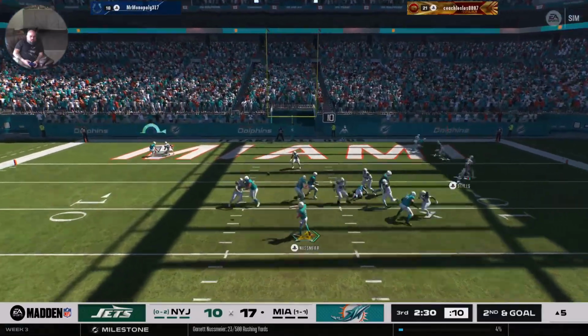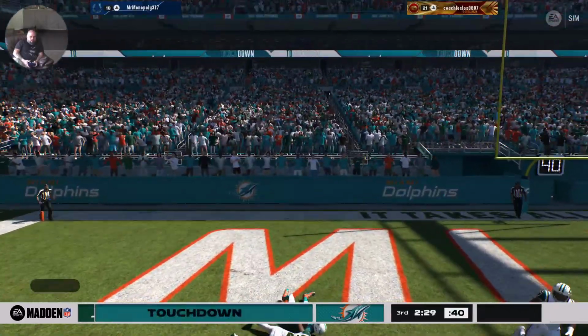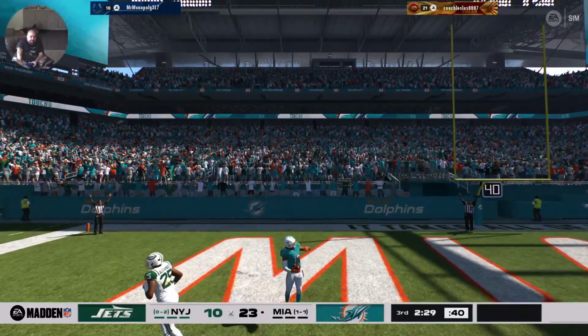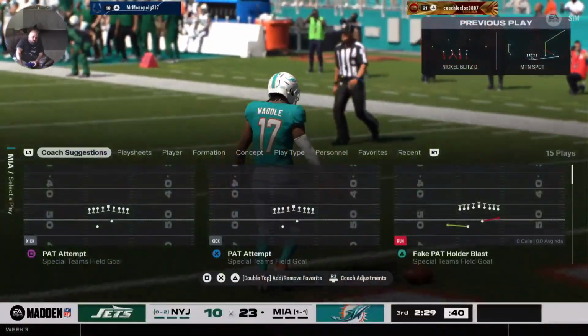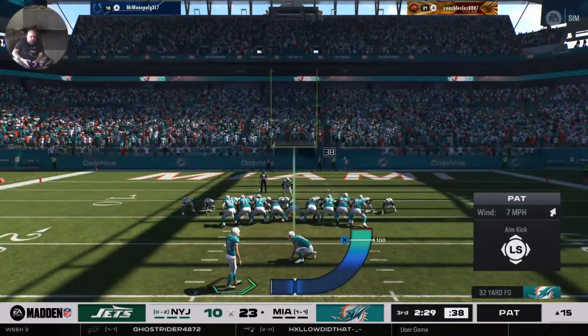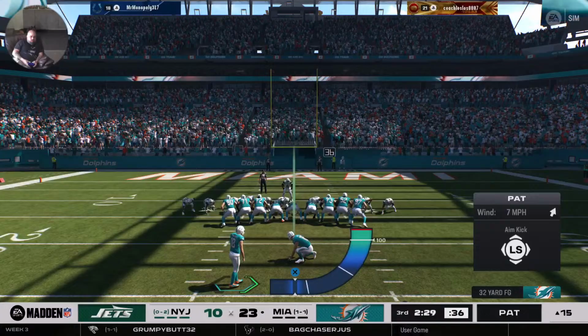Out of the gun, he'll throw. That one taken in. Jalen Waddle. Touchdown, Miami. Tight spaces down there. Things happen quick. Greg, a quick decision and great execution for the score.